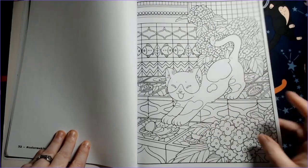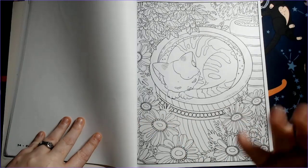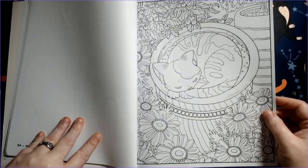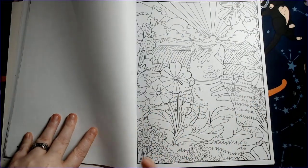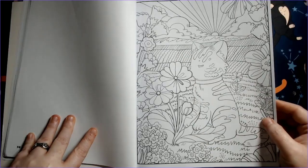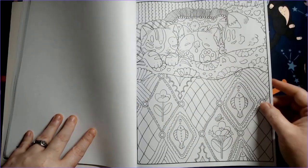There's a little bit of like patterns. I wouldn't say Zentangle per se, but there's definitely a lot of patterns in this, but I don't mind them because they're not overwhelming. Usually everything has a pattern on it in pages like that, and that can overwhelm me, but here it seems pretty minimal. So cute.